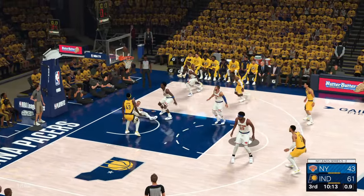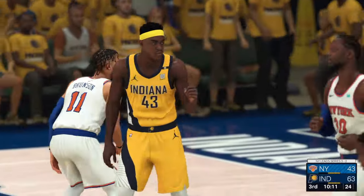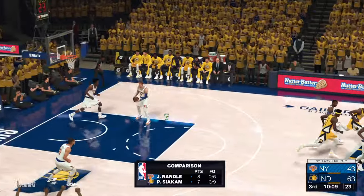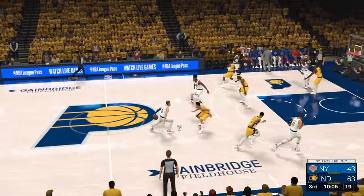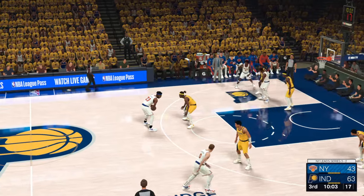Here's Siakam. And he banks in the layup. Siakam's got 7 points in the game. It's important that Siakam plays with confidence from there. I mean, when he does, the results are often like that one.